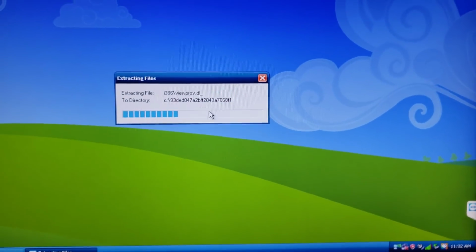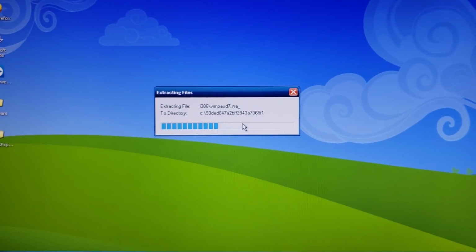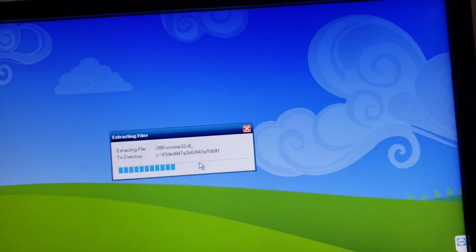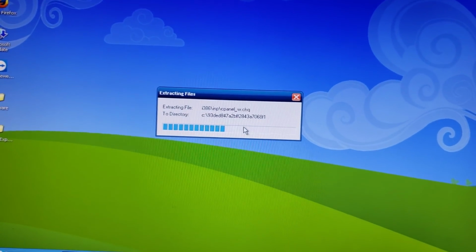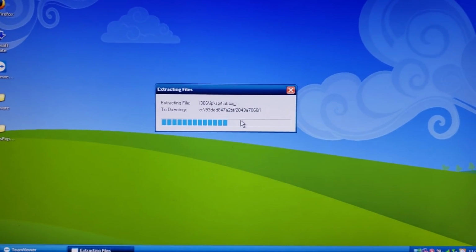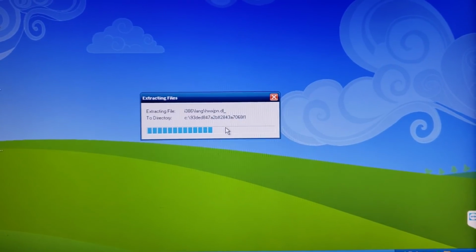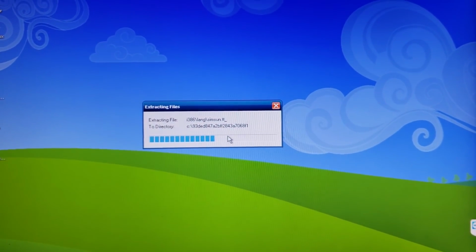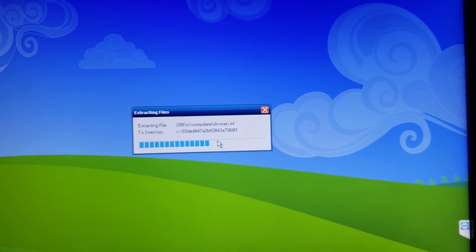Alright, so it looks like SP4 takes a while to extract. Will it actually say SP4? Will it actually say SP4? Like SP4?